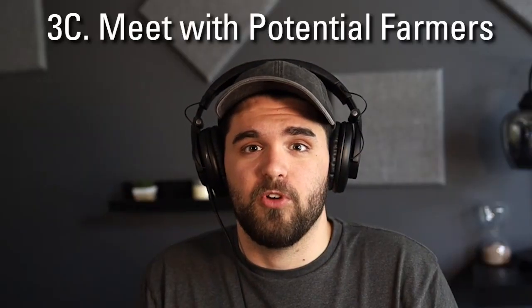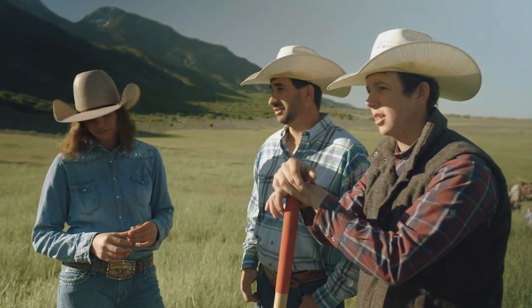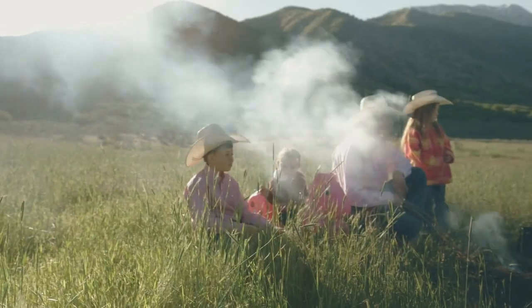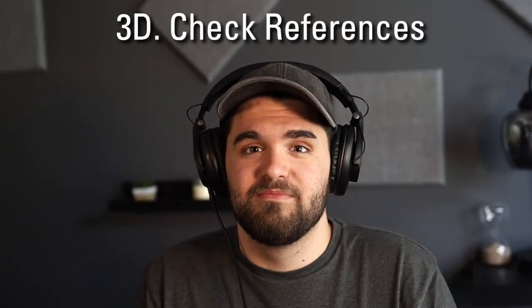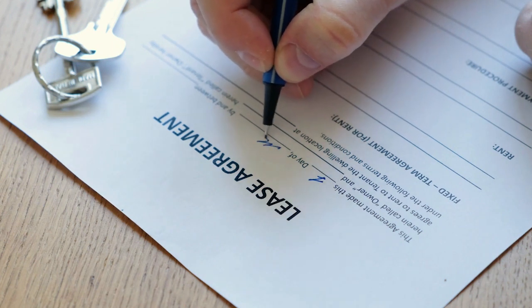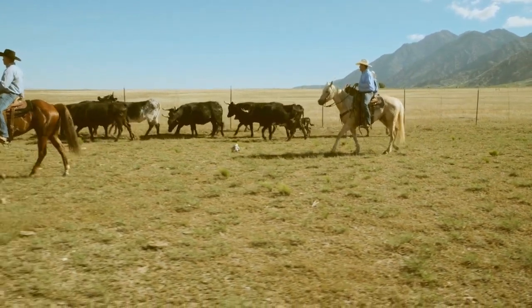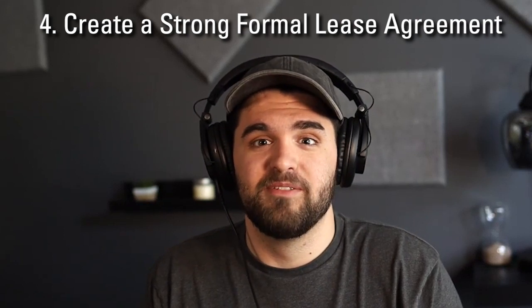Meet with any potential farmers. Once you have a list of potential farmers, you should meet with them in person. This will give you an opportunity to get to know them and see if they are a good fit for your ranch. During the meeting, ask questions about their experience, their farming practices, and how they plan to use your land. Check references. Before you finalize a lease agreement with a farmer, you should check their references. Contact their previous landlords or agricultural organizations they've worked with to get an idea of their work ethic and farming practices.